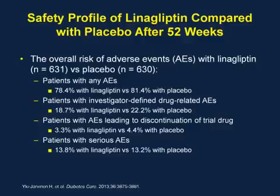Patients with adverse events leading to discontinuation of trial drug, 3.3% for linagliptin and 4.4% with placebo. Essentially, there's really no significant difference in adverse events for patients taking linagliptin or patients taking placebo. Same is true with serious adverse events, 13.8 versus 13.2. Then, giving this drug to patients appears to be safe. We don't get so many colds. The tolerability with linagliptin appears to be very good.